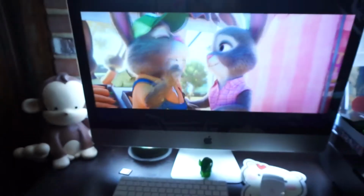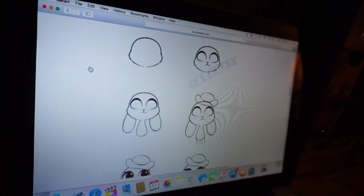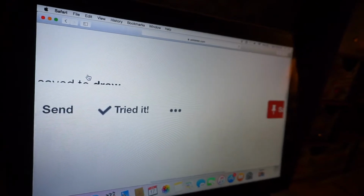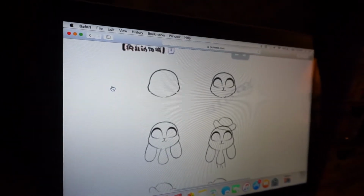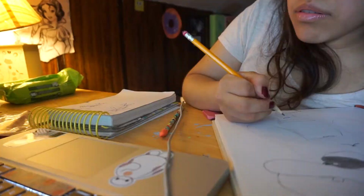Sorry, Simpson. So it's a little over 2 in the afternoon, and we decided to make a little drawing. So we're watching this to inspire us, which is her favorite movie, Zootopia in Spanish. And we are gonna draw. We're trying to paint this little Judy Hopps. She's gonna show us. And we took our sketchbooks, our drawing books. Let's see how it goes, guys.